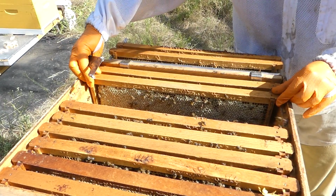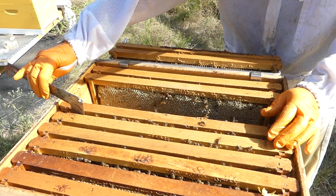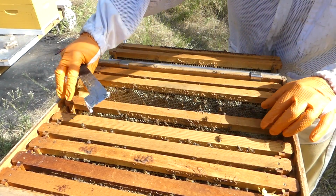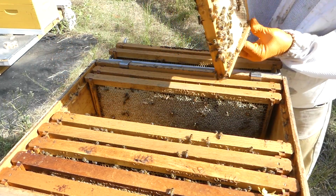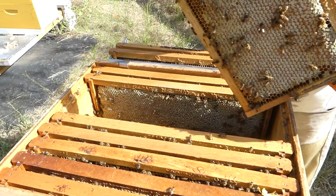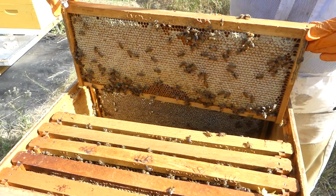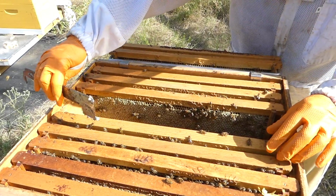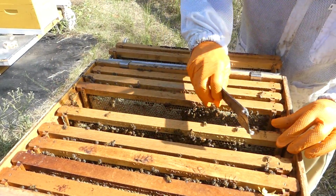I do look forward to working with my horizontal hives. That way I don't have all these boxes to move around. Okay, that one is about 95% total filled and capped. Looks like this one's the same. So they do have some good honey production going on.